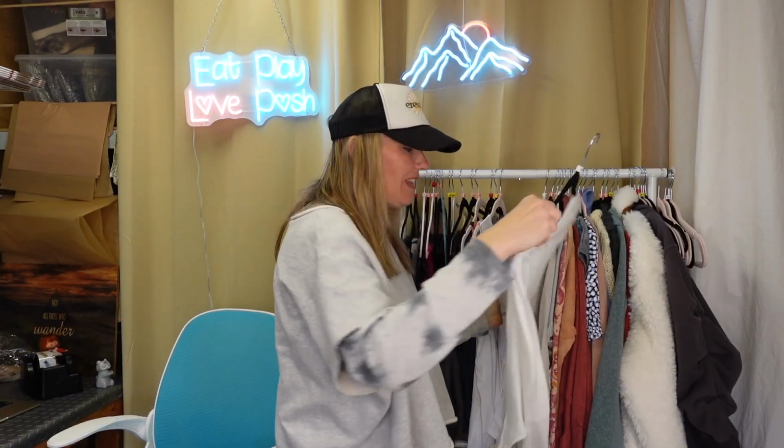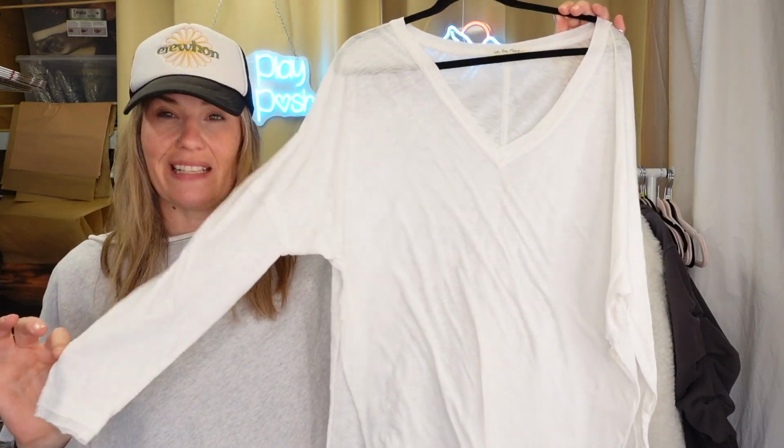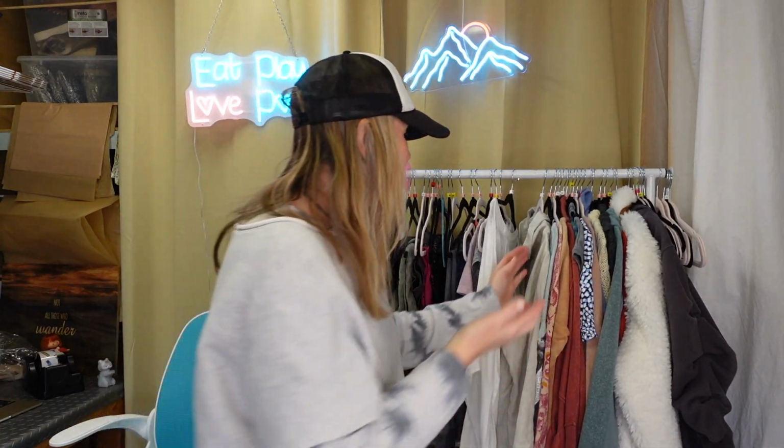I picked up a We The Free, just a basic long sleeve t-shirt. This was also half price. I believe this was $6.99 with 50% off, so it was $3.50. That's really the sweet spot for me for a Free People t-shirt.